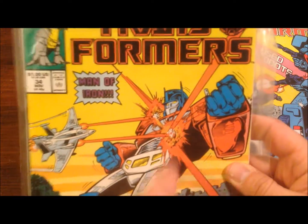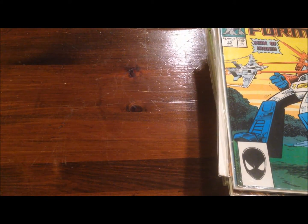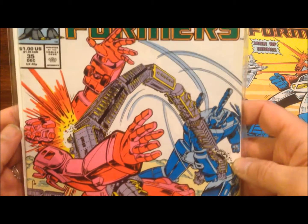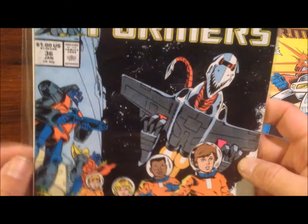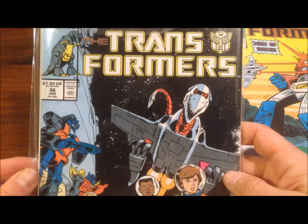Looks like Optimus Prime is back of some sort. 34. 35. More people getting hit with trains and things. Issue 36, Skylynx is in it, terrorizing a bunch of kids who are floating around in space. It's probably not what it's about, but that's what it looks like.